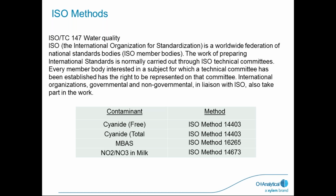So some of the methods that we have are free cyanide, ISO method 14403. The total cyanide also falls under that method. That's a post-distillation cyanide method. We also have MBAS, ionic surfactants, and then we also came up with an application from the ISO method 14673 for NO2, NO3 in milk.